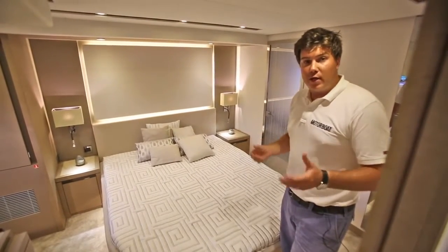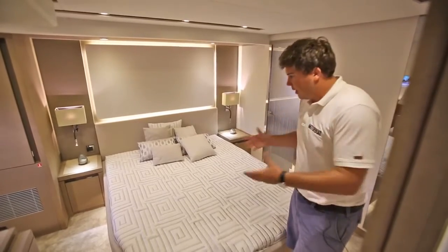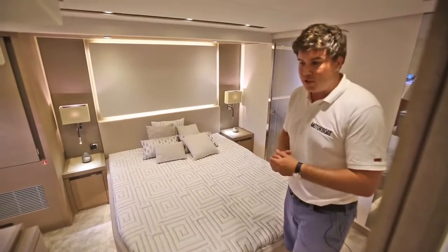You know, the argument is which one actually is the master cabin. If you're in an anchorage or on a buoy and it's quite noisy up front because you're in the bow, then you can come down here and sleep in the peacefulness of amidships, or of course you just give it to a guest.